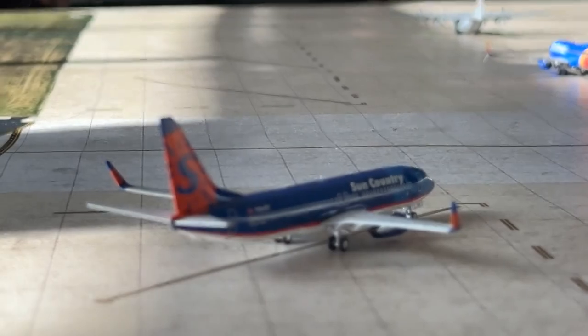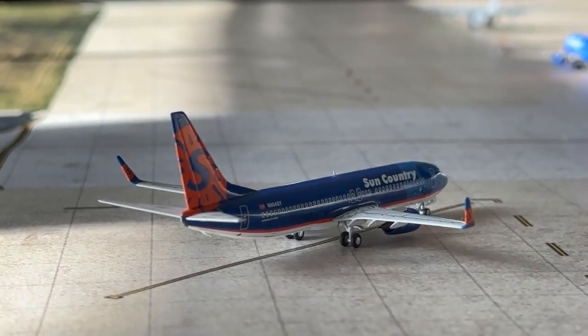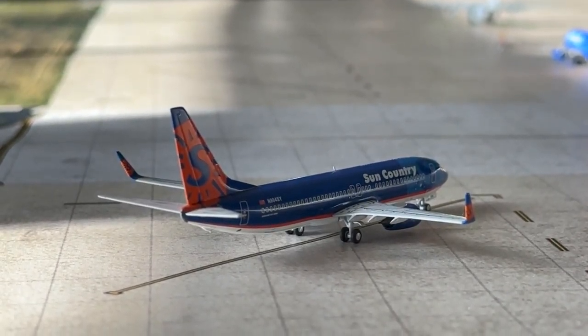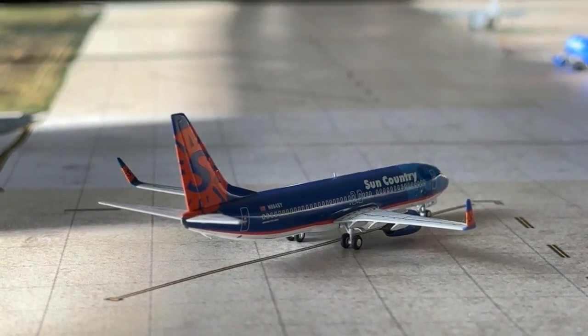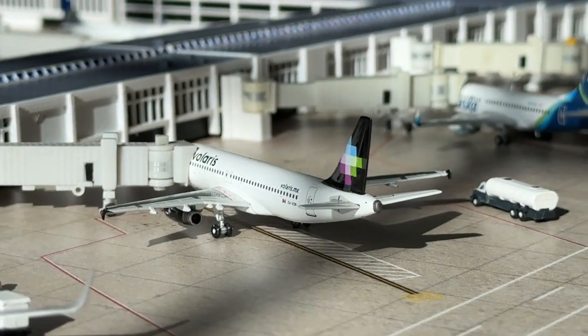And here's a beautiful Sun Country 737-800, which is currently operating a charter, so very cool to see that. Coming in from Kansas City, which is where Airlines International 2024 will be taking place. So if you are interested, definitely check out my videos regarding the convention, as we are certainly closing in. So definitely check that out if you're interested.